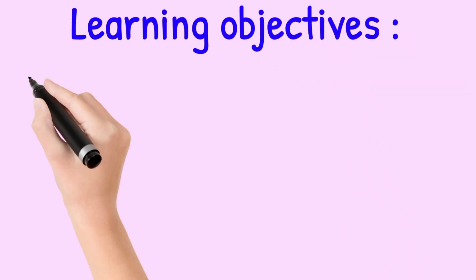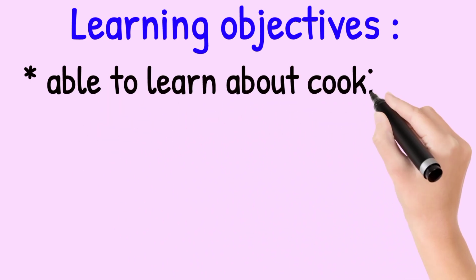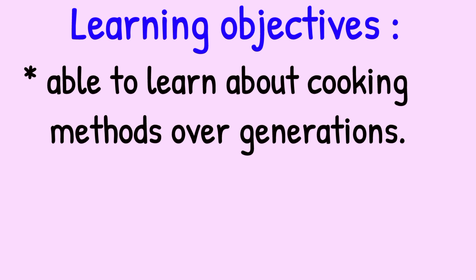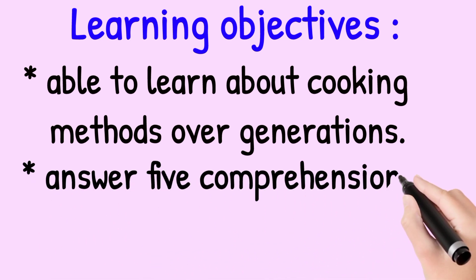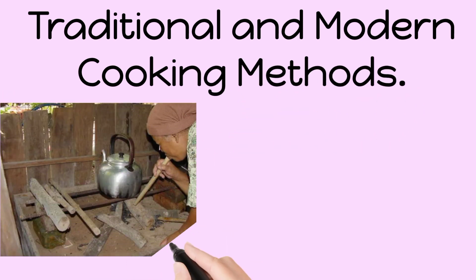Our learning objectives for today are, by the end of our lesson, students should be able to first, learn about cooking methods over generations, and second, answer 5 comprehension questions with guidance. Our topic for today is traditional and modern cooking methods.